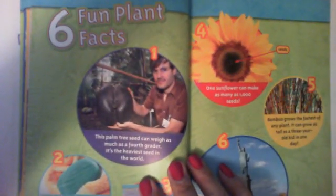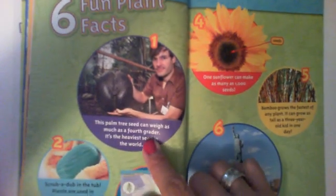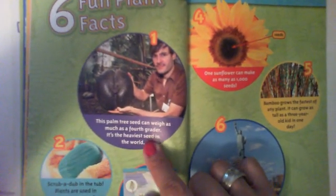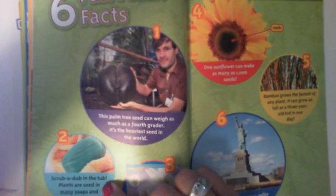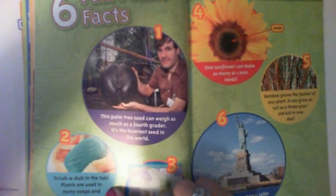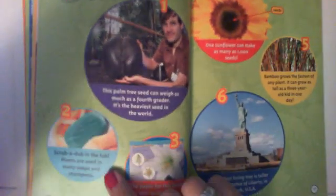6 fun plant facts. Number 1, this palm tree seed can weigh as much as a 4th grader. It's the heaviest seed in the world. Number 2, scrub-a-dub in the tub. Plants are used in many soaps and shampoos. Number 3, the paper for this book was made from trees.